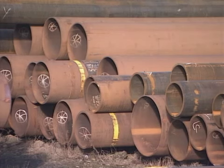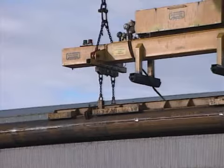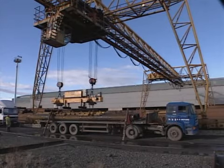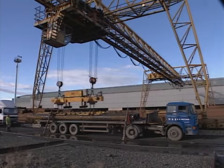Completion of the production ends in the stockyard. The pipes are held here briefly until all procedures leading to final certification are completed. These cleared pipes are then loaded to waiting transport to be taken to the coating yard.